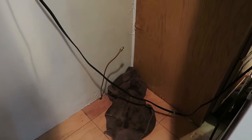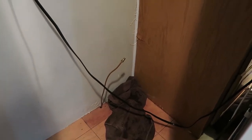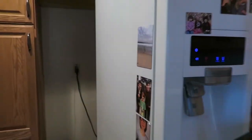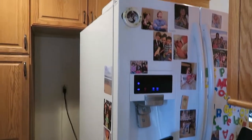But we have the refrigerator pulled out, and Brian knows what's broken. So he went to Ace to see if he can get a piece to just turn the water off to the refrigerator, and then we'll have water back and he can work on fixing the refrigerator later. So good times.